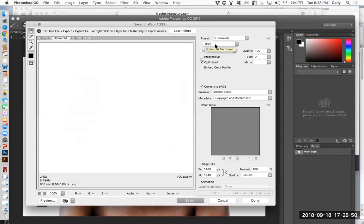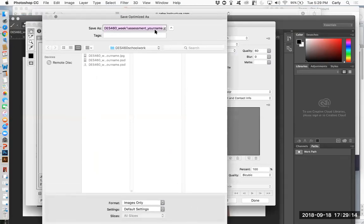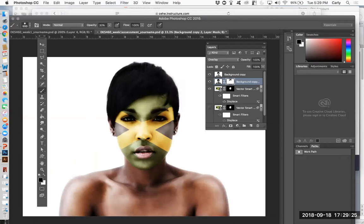And I'm going to go to, I think JPEG maximum is going to give us a really large file. So I'm going to go to high. JPEG high is good. And then I'm going to hit save. And then there is our JPEG that we're going to be turning in for grading. And then you're going to hit enter or return, and ta-da!